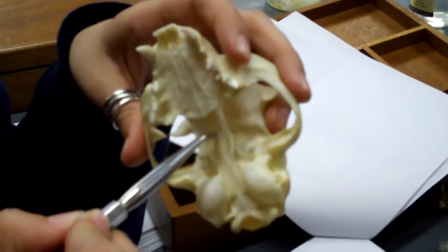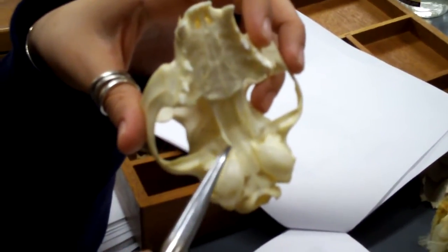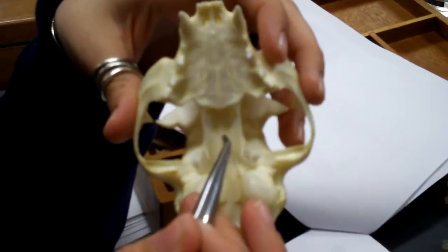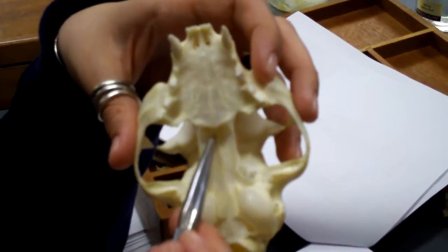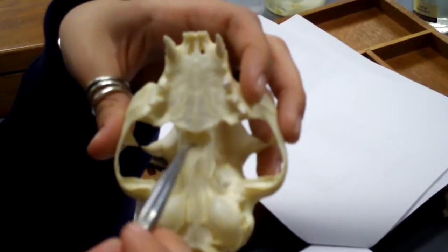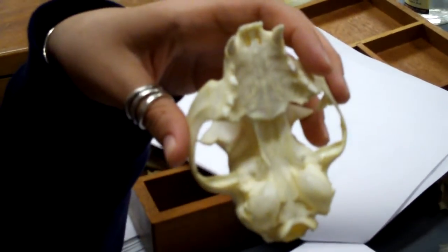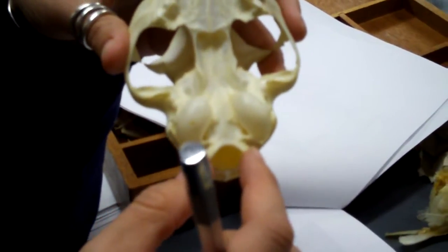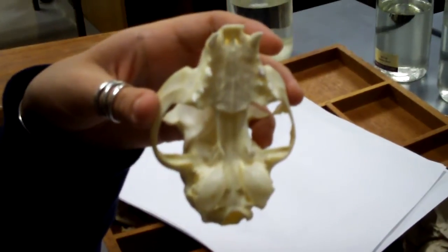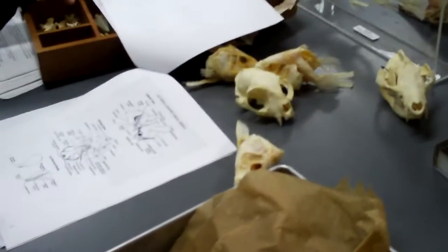Okay, you have a little thing right here that I think kind of looks like an old-fashioned jug of whiskey. That's your basisphenoid right there. Right in front of that is your presphenoid. It's kind of long and goes right here. And off to the side of either of those is your alisphenoid. Tympanic bulla, right here. And right here you have an occipital condyle. This opening is called the foramen magnum. And palatine bone. Okay. On to the cat pectoral girdle.